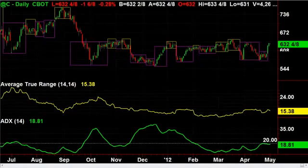So the thing that we've got on the bottom here of the chart is an ADX. And all this is a trend identification device. And you can have it on any chart. Anytime the ADX gets above 20, it means the market is going to start trending again. And you can see anytime it's below 20, it means the market is sloppy and choppy.